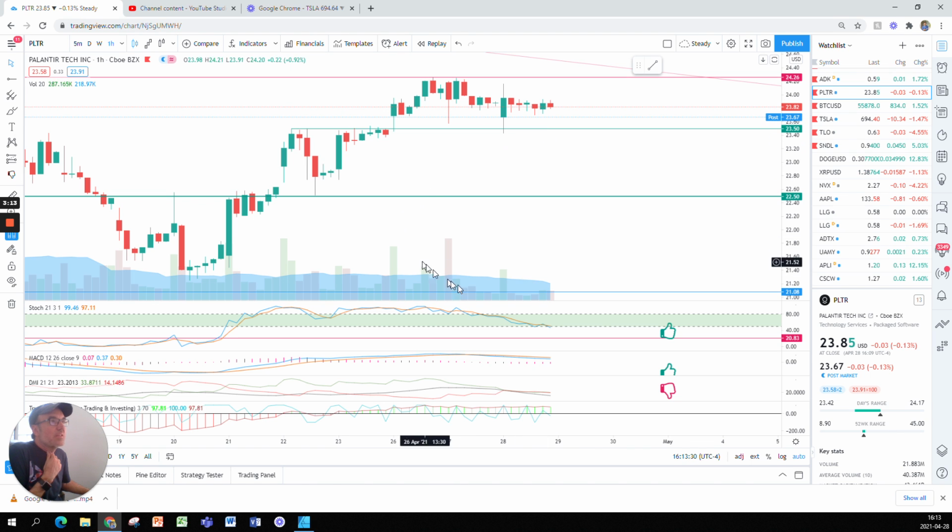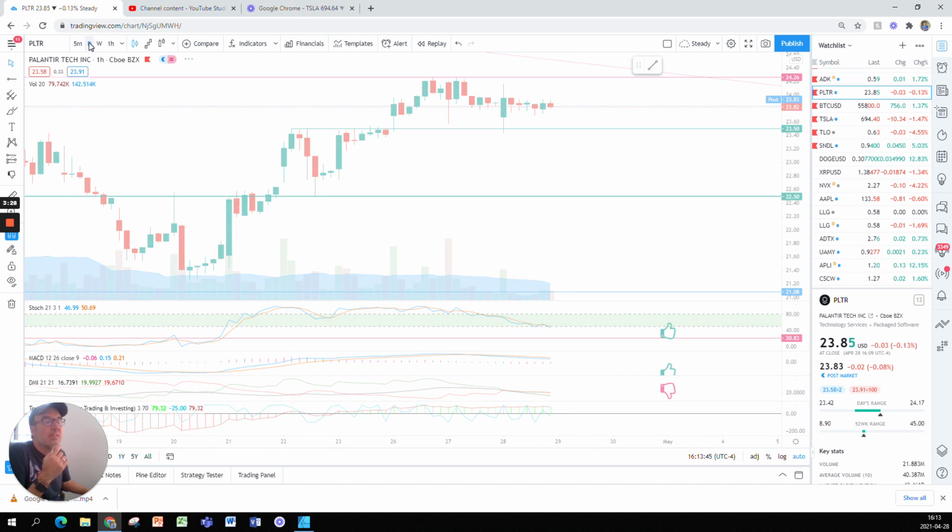In terms of the stochastic on the 1 hour chart, stochastic is losing momentum here. The MACD has crossed down, and the DMI has not yet crossed down. We'll see what happens tomorrow. Let's go back to the daily chart.